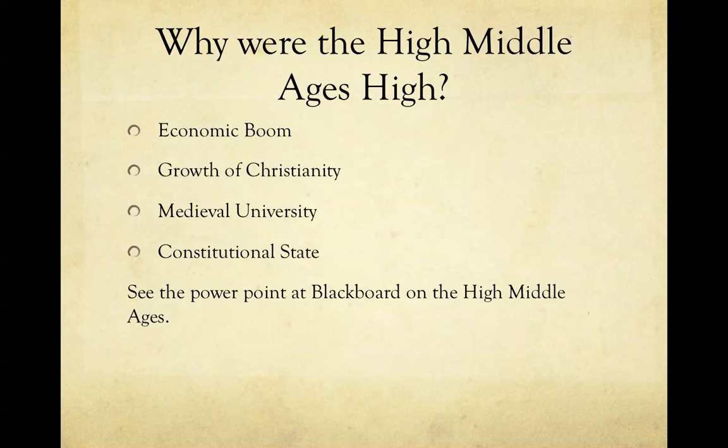Growth of Christianity. We've had Christianity spread throughout Europe from 500 to 1000. And now as we move into the High Middle Ages, this period from 1000 to 1300, we see that Christianity also taking advantage of this high time economically, and that the church is growing. The church has a lot of land in Europe, we said before, and the church has an agricultural surplus as well. But this is the time of the great Gothic cathedrals.